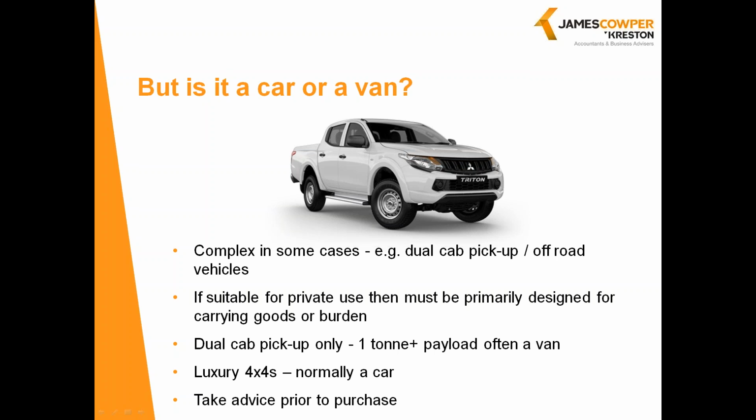And in many cases, for the dual cab pickup at least, HMRC do accept that they are primarily designed for carrying goods or burden, and therefore you're into the van benefit in kind regime and not the company car tax regime. The dual cab pickup in particular, there's some fairly specific guidance around those, and generally if it's got a payload of more than a tonne, then it will normally be treated as a van.